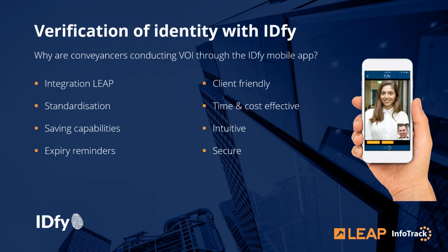Okay, so again, the cost of Idify is $9.90 or $10.90, depending on how you will be VOIing your client. The cost sits in the cost recoveries tab in LEAP, and so does the summary report of the VOI of the client. And so that's great integration between LEAP and InfoTrack. The fact that you use the LEAP app together with the Idify app, and the cost recovery automatically goes back into your LEAP matter.